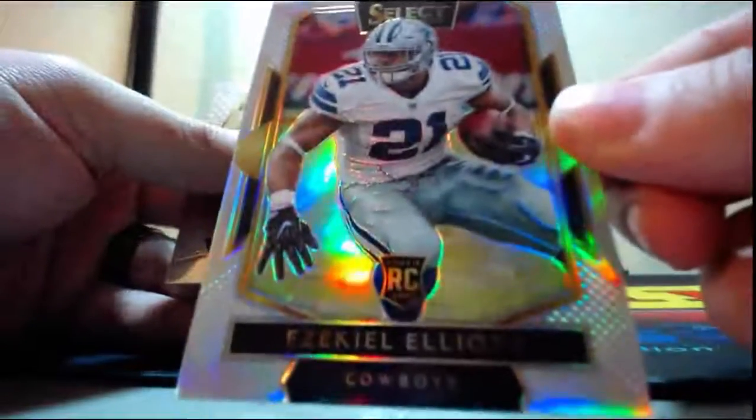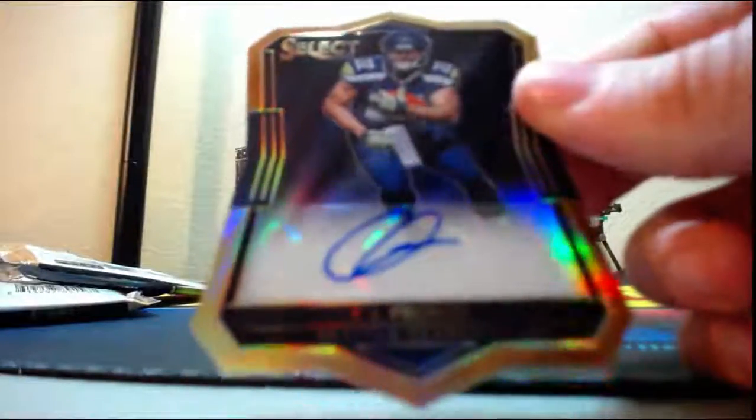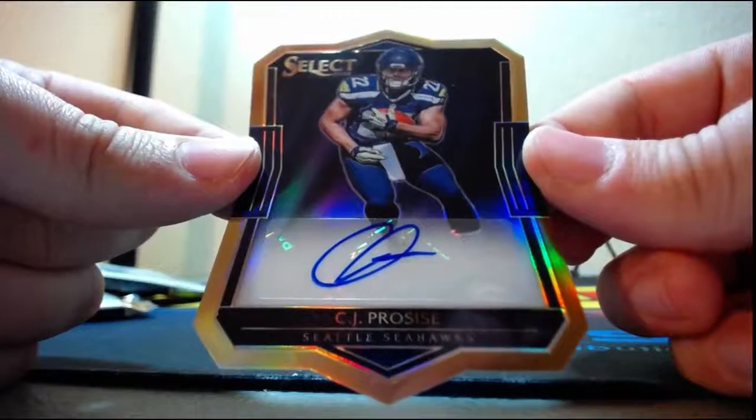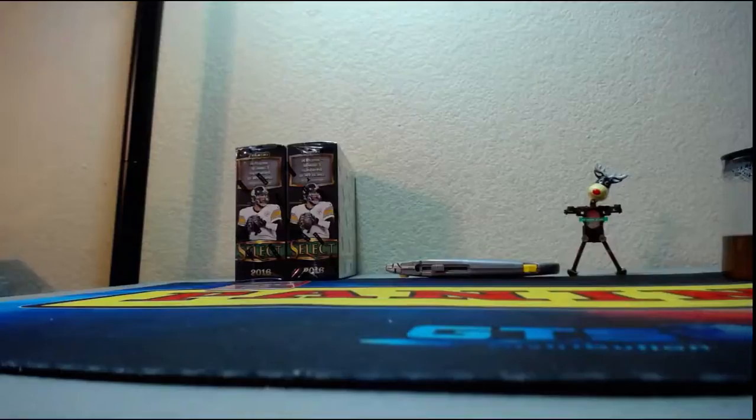Elliot Prism Field Level. That is the rarest parallel of Elliot Field Level. Prism Roethlisberger. CJ ProSize Die Cut Auto. I want Integra Tiger. $70.99. That's my boy right there, Process.